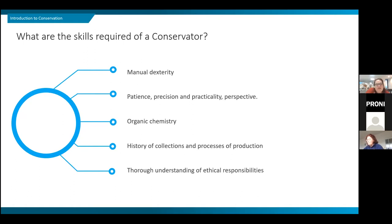Also, it's important to know about solubility. So we might use water or alcohol or ketones in the treatment of documents, or the cleaning of documents, or in a variety of ways. And we need to know how that will affect different inks, how that will affect different watercolors or the like. So it's really important that we know our way around the organic chemistry.